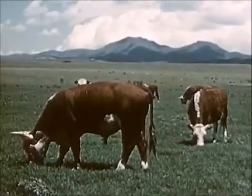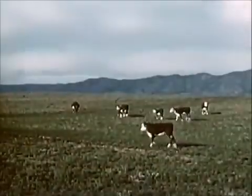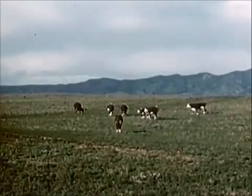Lands too rough and dry for field crops. But by cattle grazing, they are made of value to the nation through the beef production line.